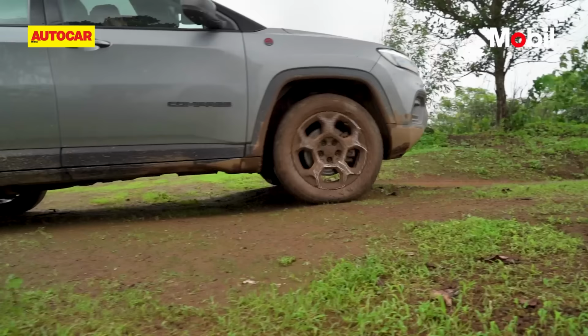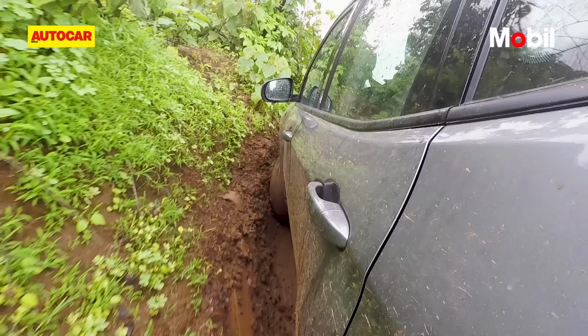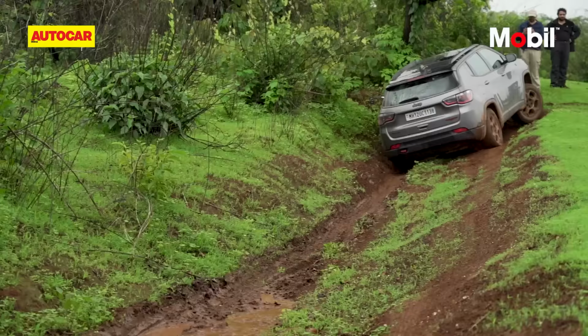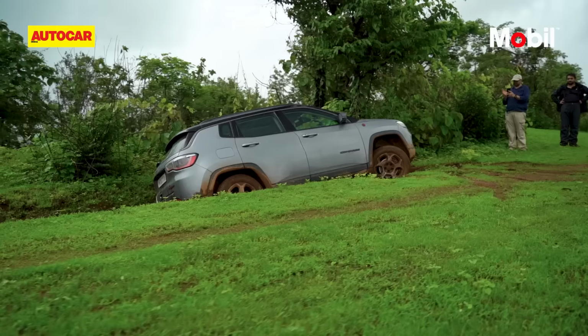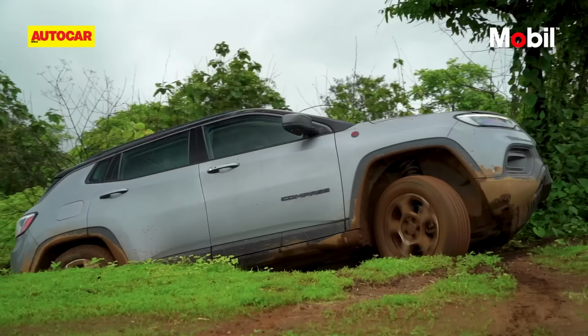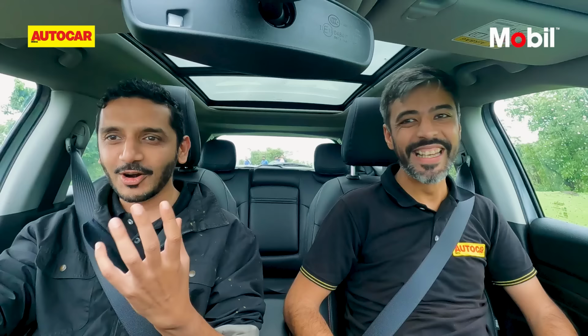Shouldn't be too much of a problem for the arguably more focused Compass Trailhawk. Power through, power through. Hold power. Hold power, constant power. Yes. Yeah, constant. Come on, Jeepo. First time unlucky, I guess, but a bit more momentum and... Superb! A little bit of struggle, but it made it. I can feel the ground deteriorating beneath me.